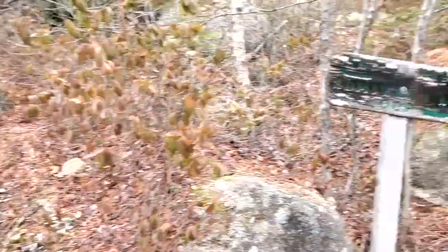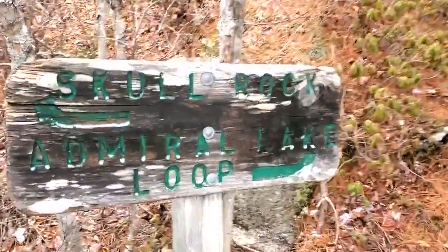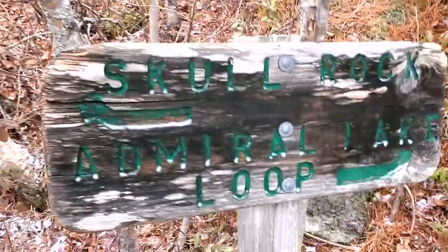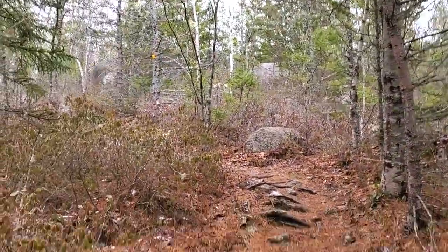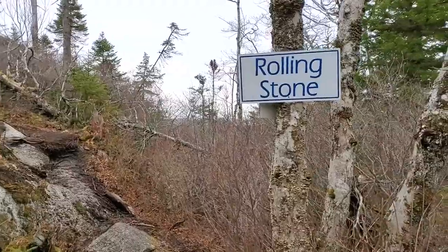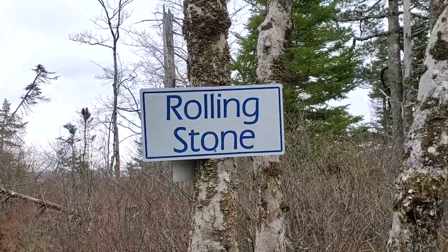We made it to the top of that and we have an option here. We have Skull Rock up that way and we are going to continue our Admiral Lake Loop up that way. That's a little bit better trail. So we're coming up to a bit of a clearing. We had quite the elevation there and we've made it to a rolling stone.